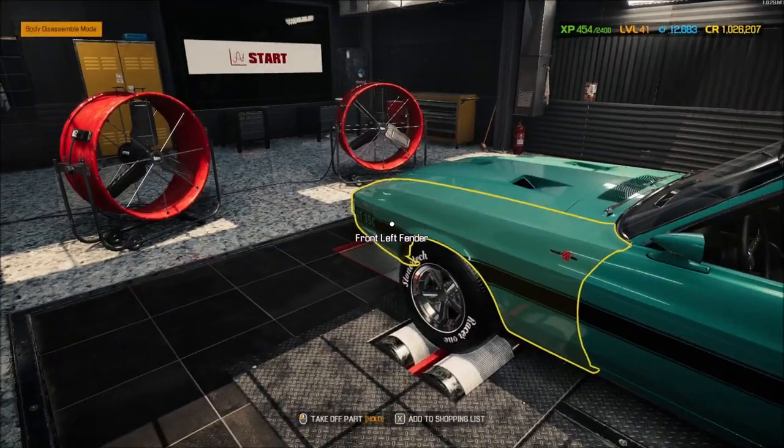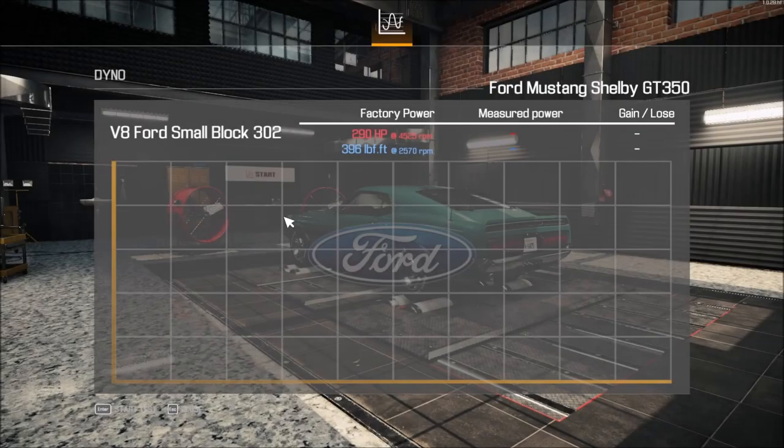Let's run her over to the dyno real quick just to see what she'll do. This is all stock numbers, so it should just go ahead and measure out stock. But because everything's new, we just want to make sure everything's fitted well and it runs well.